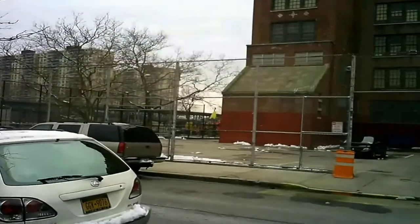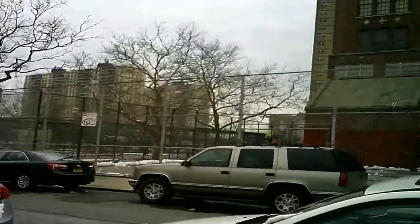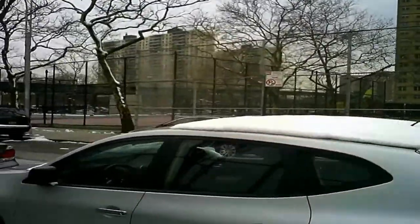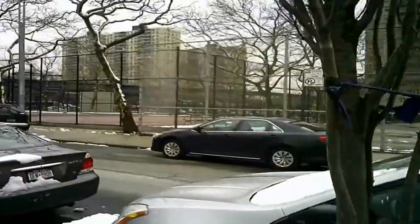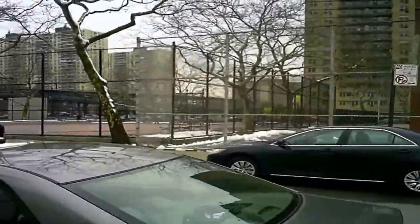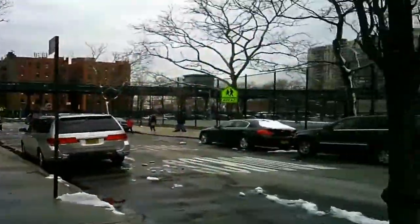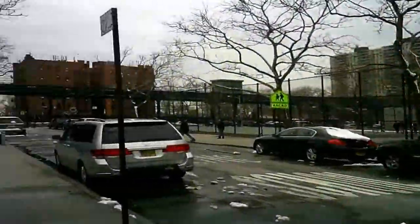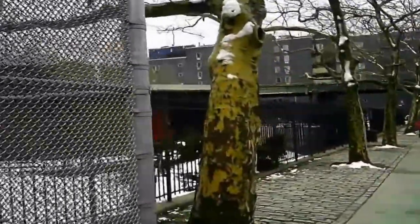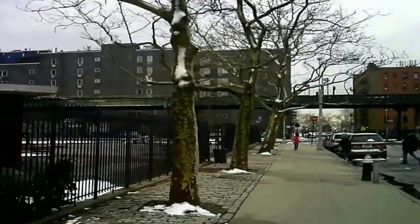Okay, now that is Brightwater, those two gray buildings in the middle of the frame right now. That's Brightwater. And the train trestle running from left to right in the frame, that's part of the Brighton line between Ocean Parkway and West 8th Street. I'm walking south on West 2nd Street to what they call now the Century Playground.